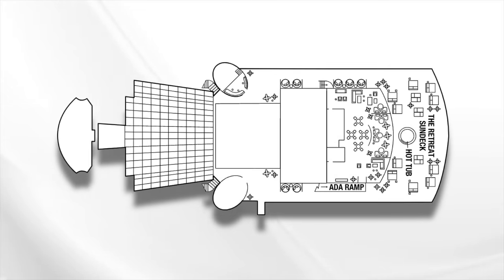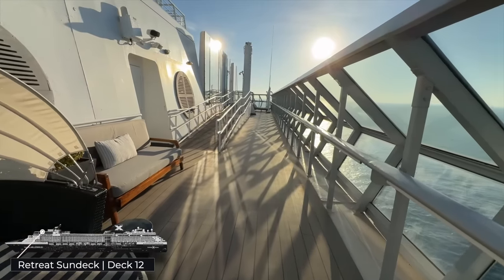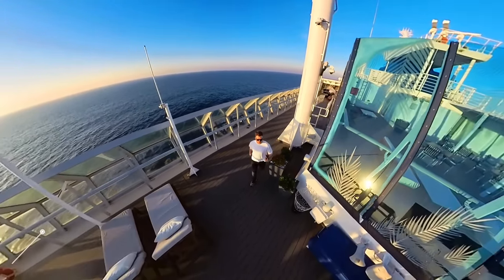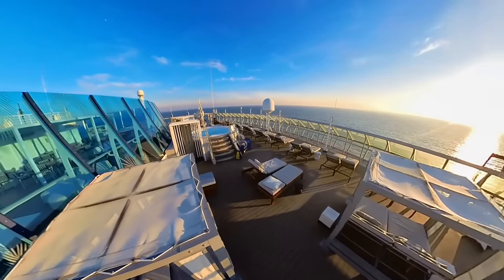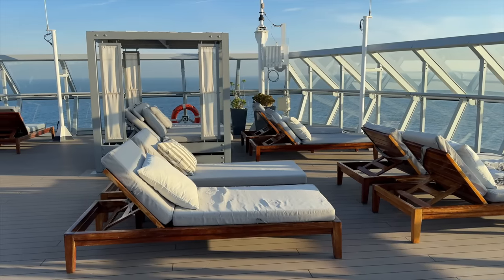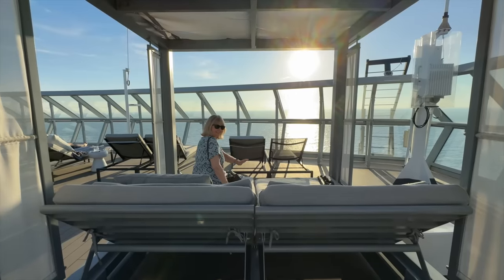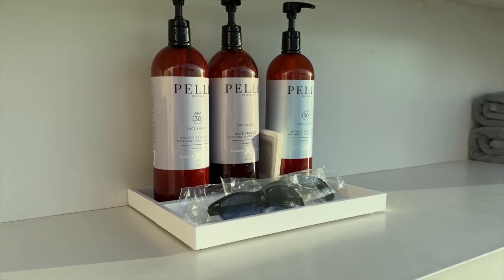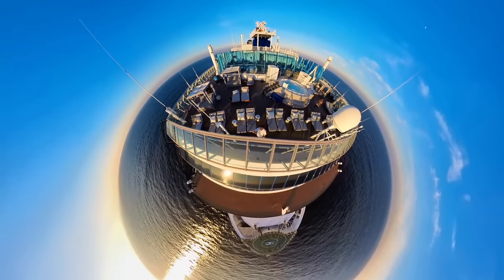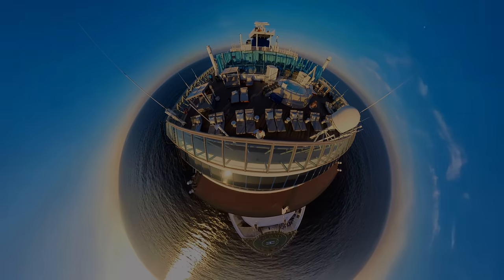The retreat Sundeck itself is a vast private space, available only to suite guests. It's an entire separate complex, which is actually pretty quiet, and you'll never have to hunt for the perfect sunbed. What's more, there's a hot tub and these fantastic cabanas for your use during your stay up here. So you see, not being able to access this due to the broken elevators is a massive drawback.